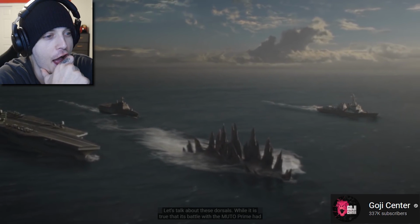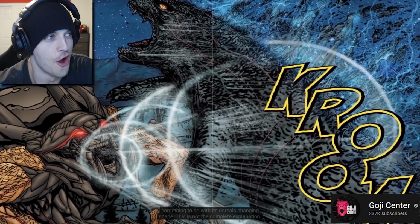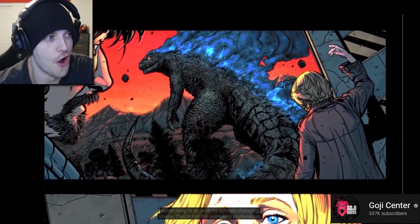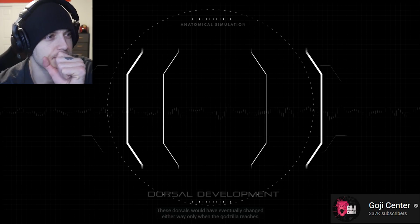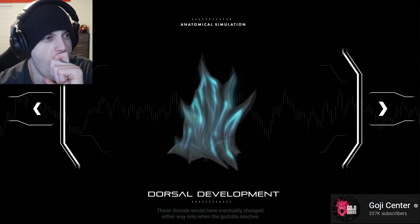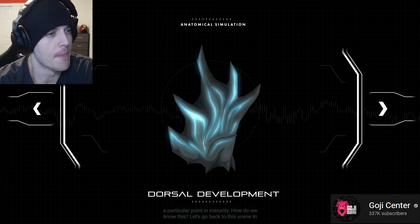Let's talk about these dorsals. While it is true that its battle with the Muto Prime had something to do with its dorsals changing shape, this is not the complete explanation. What? These dorsals would have eventually changed either way, only when the Godzilla reaches a particular point in maturity. Oh my god. How do we know this?